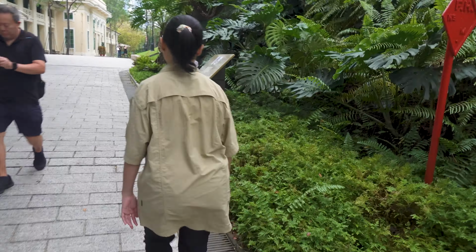Alright, moving to the next room here. Not quite sure what this was for. It's maybe battlefield telephones. A bit of a closer look at a battlefield telephone there.